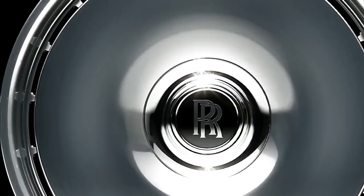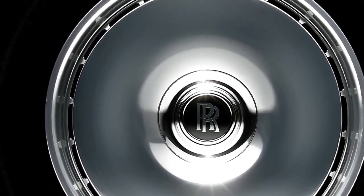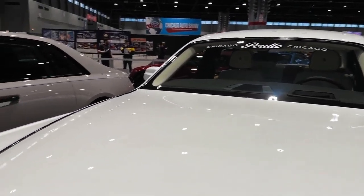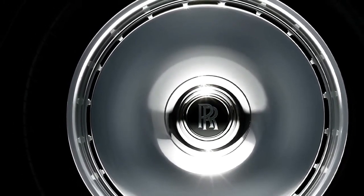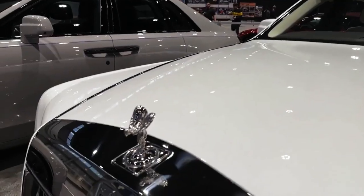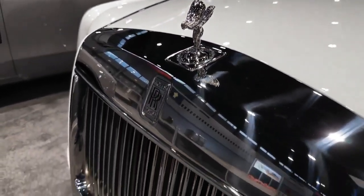Step inside, and you'll enter a realm of unparalleled luxury and comfort. The interior of the 2023 Phantom is a testament to the craftsmanship and attention to detail that Rolls Royce is renowned for. Sumptuous leather, exquisite woodwork, and hand-finished metal accents envelop you in a world of refined taste.